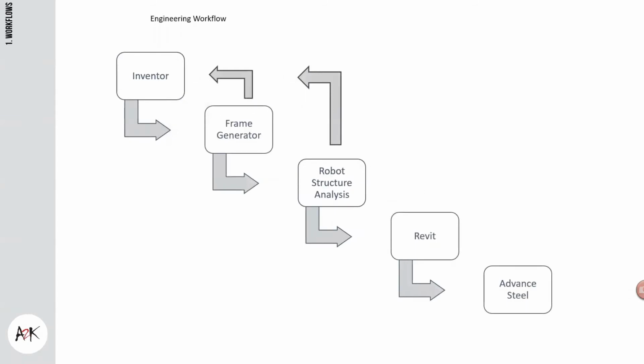So in Inventor, we can push that out to a frame generator and push the frame generator back into Inventor. We can also push those into Robot Structural Analysis. Robot is a structural analysis software by Autodesk, and it is quite effective. So we can push that structural analysis back into Inventor, tweak our design, see if there are any stresses through our structural analysis, and then change our Inventor product accordingly. We can push the structure from Robot straight into Inventor, and that will come into Revit.